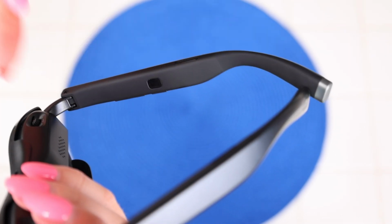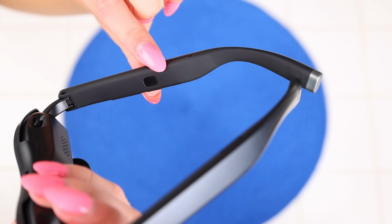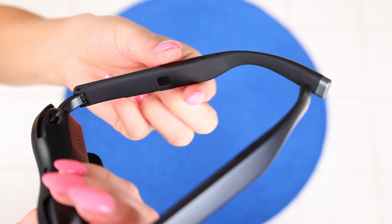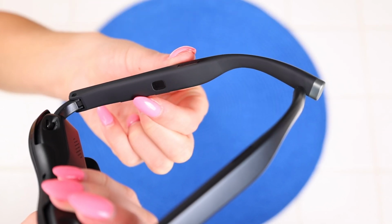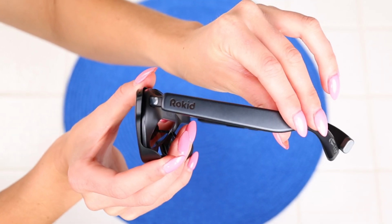So when you take off the glasses, it's going to pause your streaming, your game, your video. When you take them off, you don't even have to press pause on the handheld device. It's called a proximity sensor. Rokid has made such a great design.